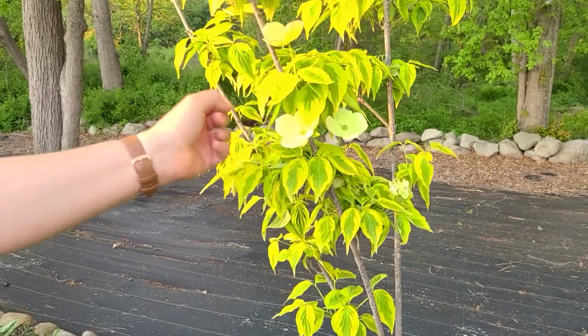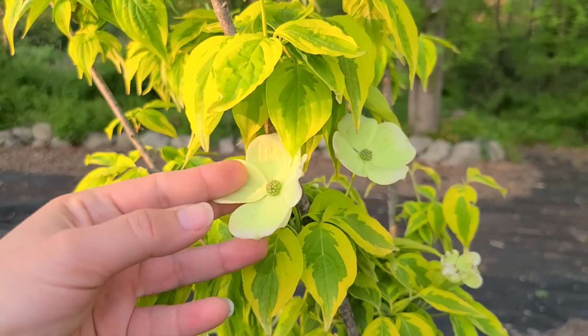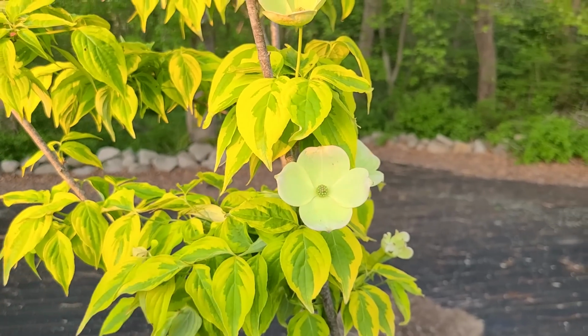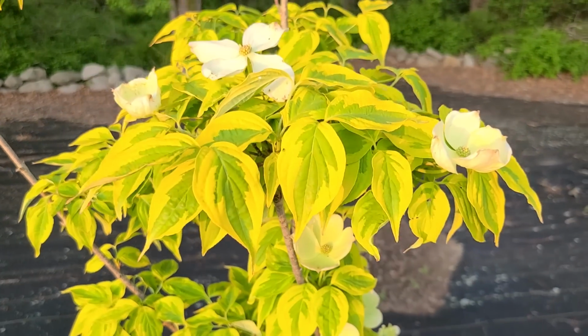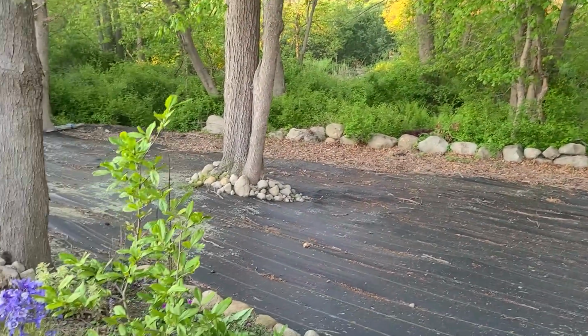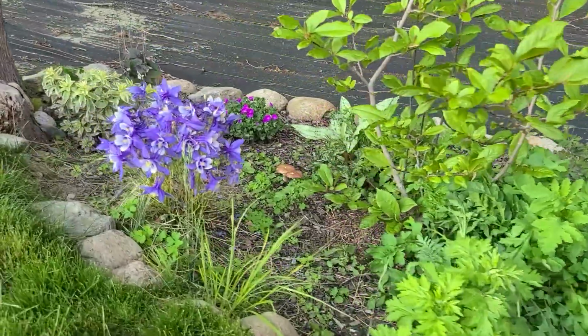But there are two things that look really beautiful at the moment, and that is this dogwood. It is a white dogwood, but it has variegated foliage, yellow and green. It was an unnamed variety. I purchased it at Home Depot, and it just said white dogwood, but I love it. And also, I have a purple columbine in the corner there that is also in full bloom and looking beautiful.